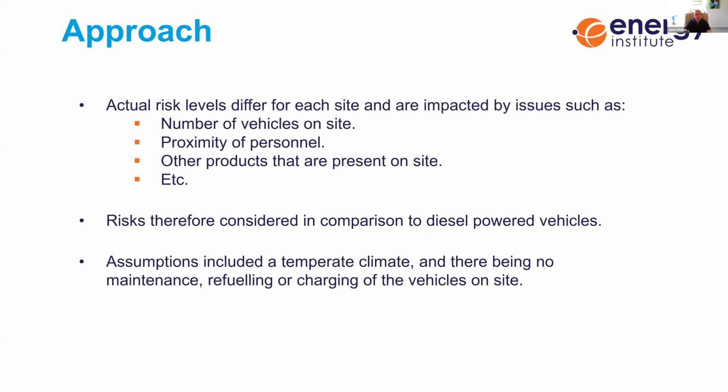So the approach, we looked at basically the actual risk levels which differ for each site and are impacted by issues such as the number of vehicles on site, the proximity of personnel, and other products that are present on the site. For instance, we might be looking at a refinery, which is quite a complex operation and has lots of products around, lots of hazards. Or we might be looking at a smaller site that maybe only stores 40,000 litres of diesel, which is relatively low hazard compared to some of the other products that we see within our facilities.